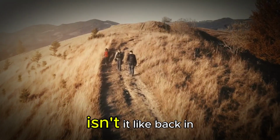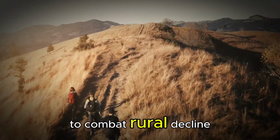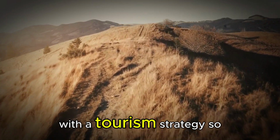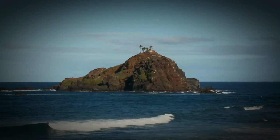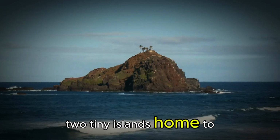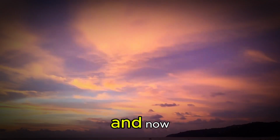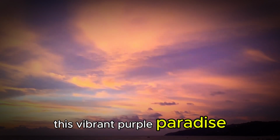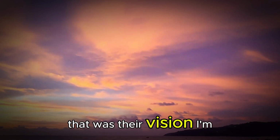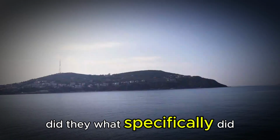Yeah, it's incredible, isn't it? Back in 2015, the South Jeolla province decided to combat rural decline with a tourism strategy so bold, it's almost unbelievable. Picture this. Two tiny islands, home to less than 150 residents, mostly elderly farmers. And now envision those islands transformed into this vibrant purple paradise. That was their vision. I'm already intrigued, but they didn't just stop at a fresh coat of paint, did they? What specifically did they do?